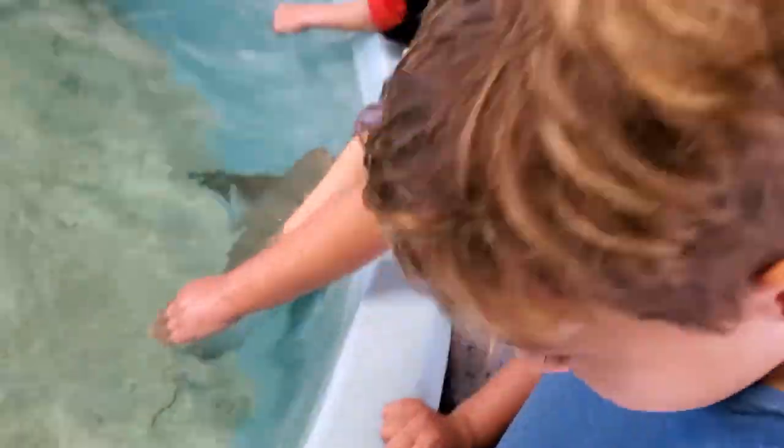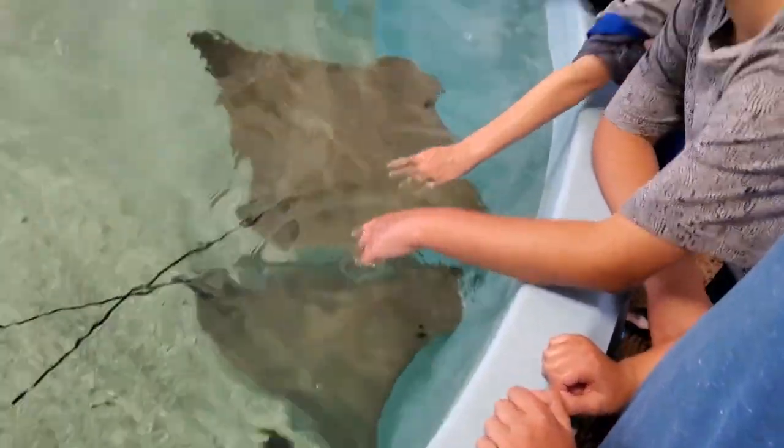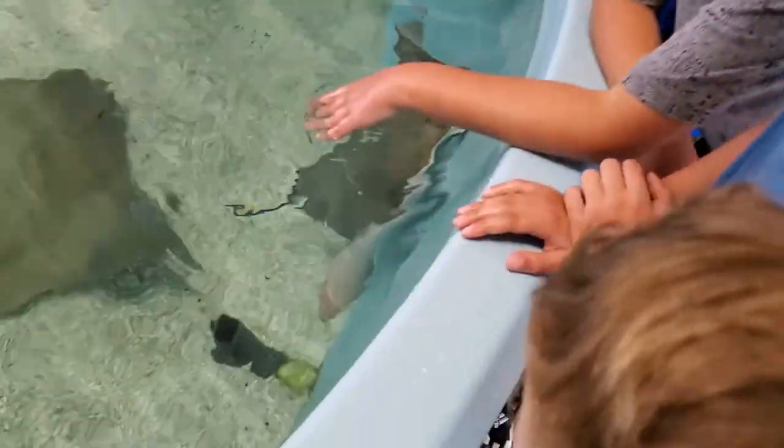Yep, they'll come right up to you. If you guys have a little one that's too small, you can't bring them over to the school. If they are over here, they're too small. It's going to go to habitat.